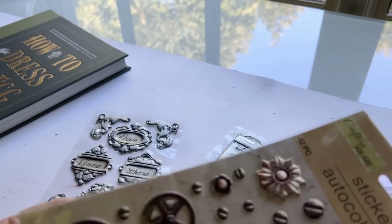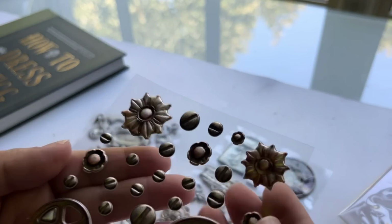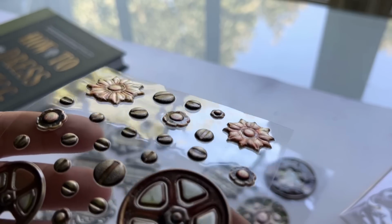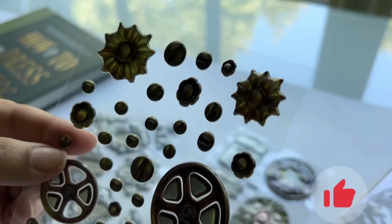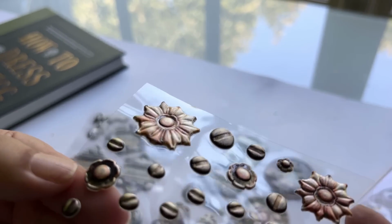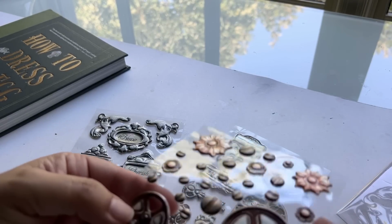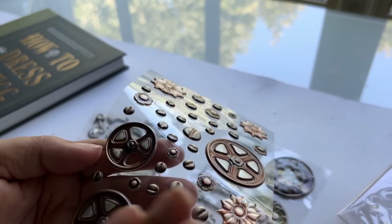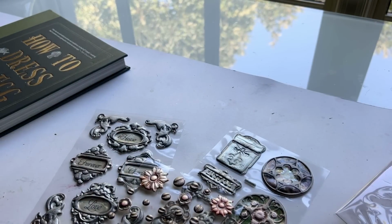I'm so excited about these, because I love the idea of using these screws without having to use metal. These are so good. I'm so excited. This one I think is a squish one. Maybe it's a flower. Yeah, I think it's like you pushed it down and the edges went out. I absolutely love these. They're so beautiful.